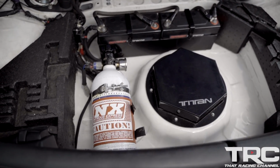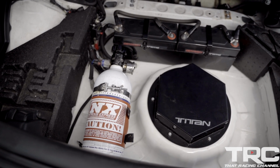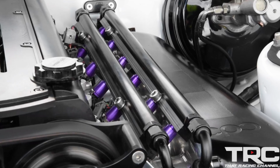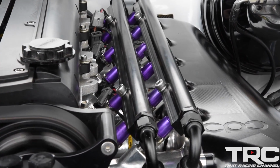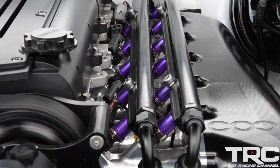It runs a mechanical Weldon fuel pump with three in-tank pumps that feed the Weldon mechanical, 12 injector. We've got ID1000s for the primary injectors, and then ID2000s for the secondary, which come on when the car hits about 18 pounds of boost. The secondary injectors come on.